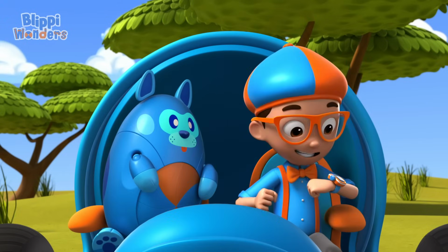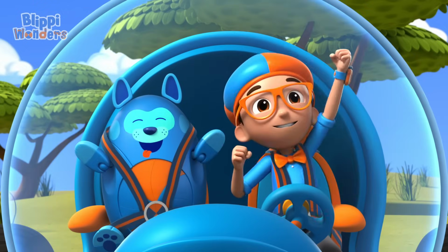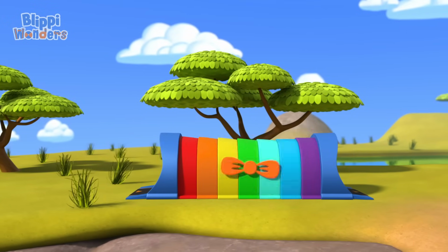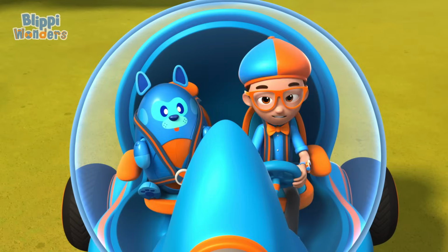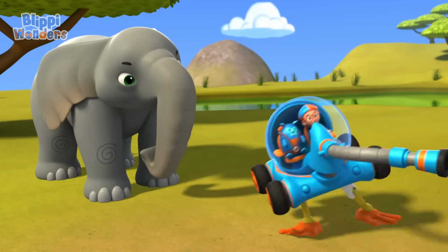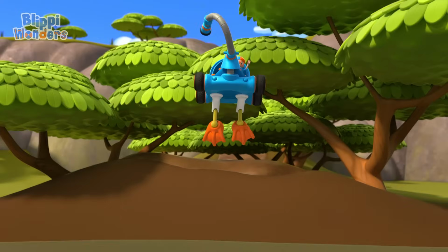I'm gonna need a water hose and duck feet. Water hose, duck feet, confirmed. Activate Blippi Station. The Blippi Mobile is ready for adventure. Yikes! Whoa! Whoa! Woo-hoo-hoo!